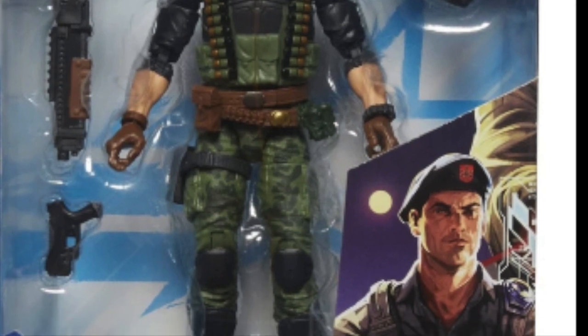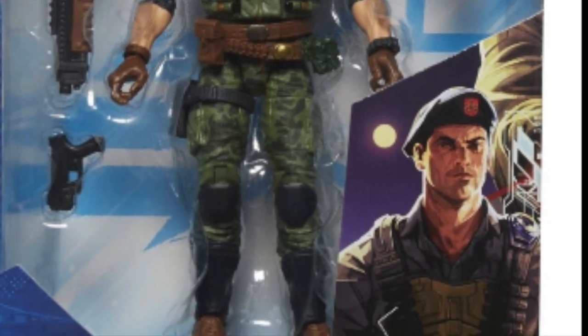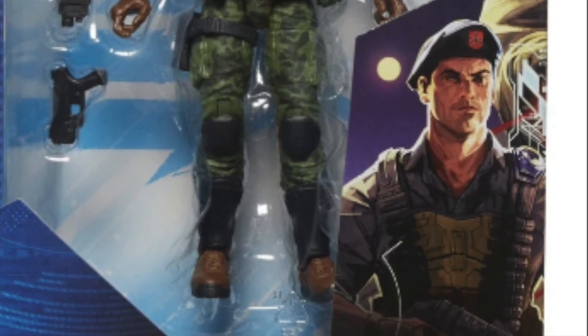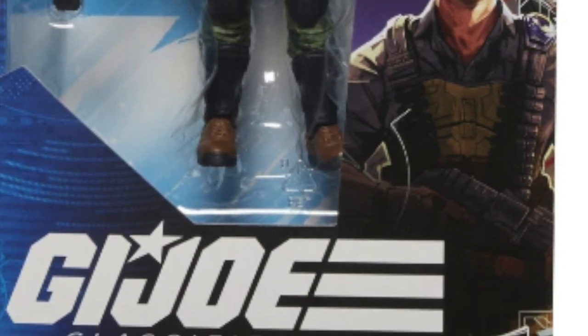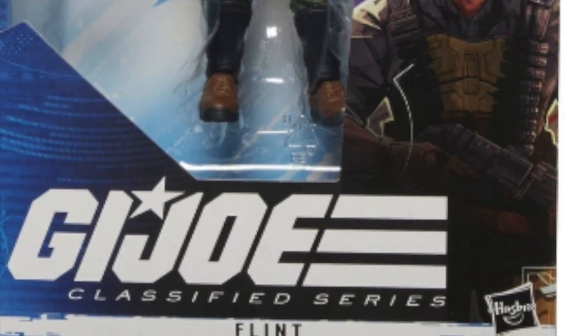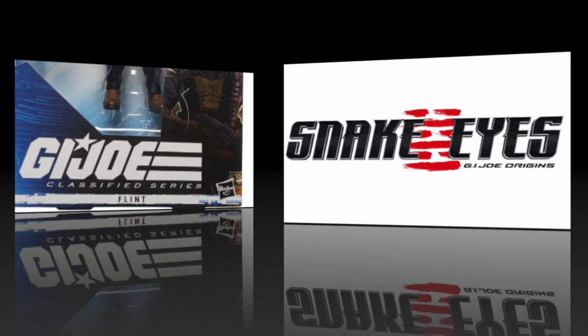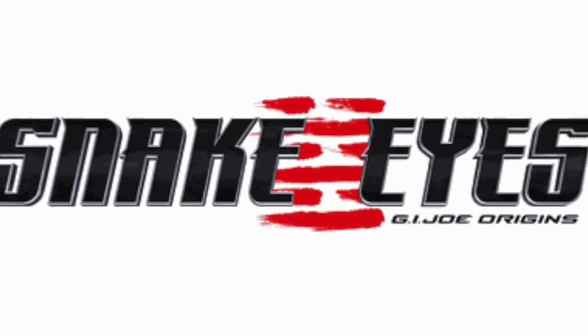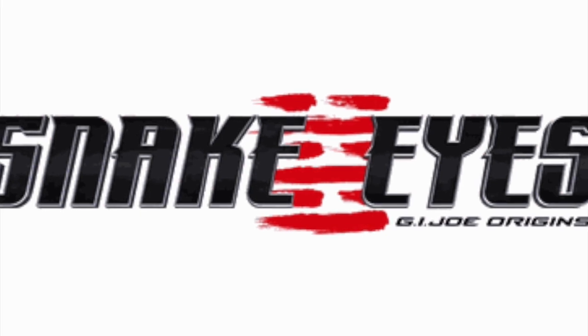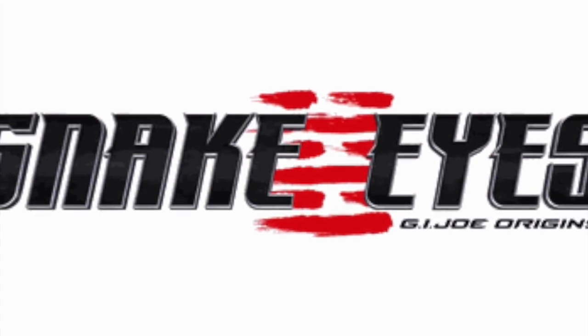The Signature Series figures, which were half a foot, 6 inches of what would have been a larger planogram, were meant to be part of the Snake Eyes movie statement, which would have been, let's say, 3 to 4 feet of product. So you would have 2.5 feet of Snake Eyes movie product and a half a foot of classic product. So Classified was going to be part of an overall much larger retail statement. And when Snake Eyes, the movie, got pushed out because of coronavirus, well, it was basically stop everything.